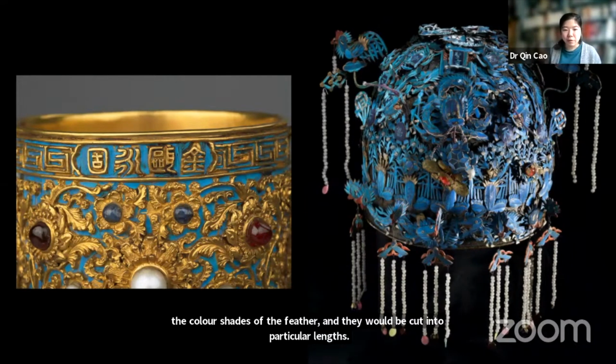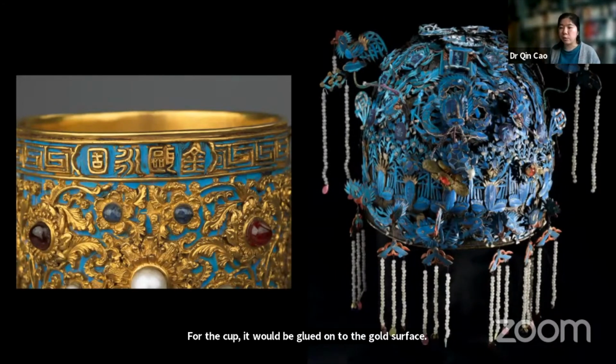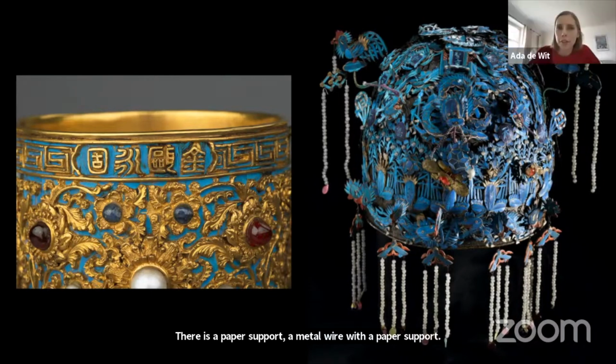So for your cup, obviously this would be glued onto the gold surface, and for ours it's the paper support. So it's a metal wire with a paper support. And then we know from some of the other research carried out that a protein-based glue would have been used. And different types of objects were decorated.